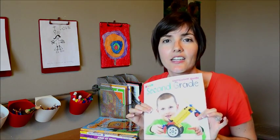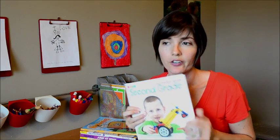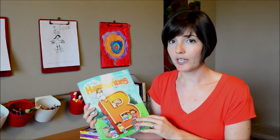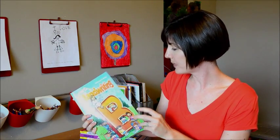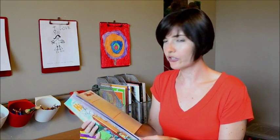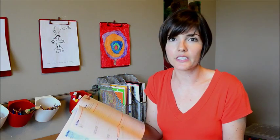So let's take a look at the workbooks that were in the basic curriculum kit for second grade. In the basic kit, it only comes with workbooks. If you buy the complete kit, you can get games and other types of books. But here, it comes with a handwriting book. This handwriting book is scripture-based. I read some reviews on Amazon, though, from parents who weren't religious and used this book, and they didn't really care. It wasn't a big deal.